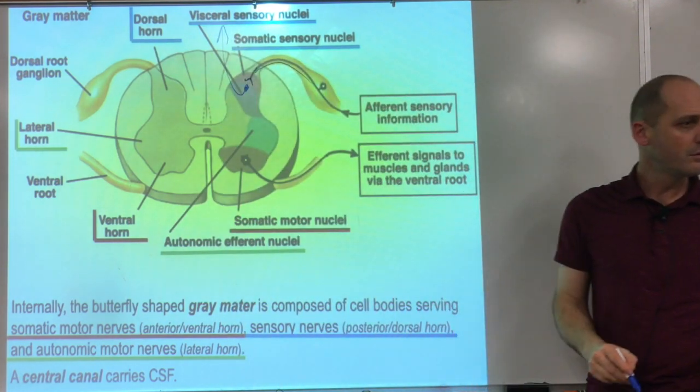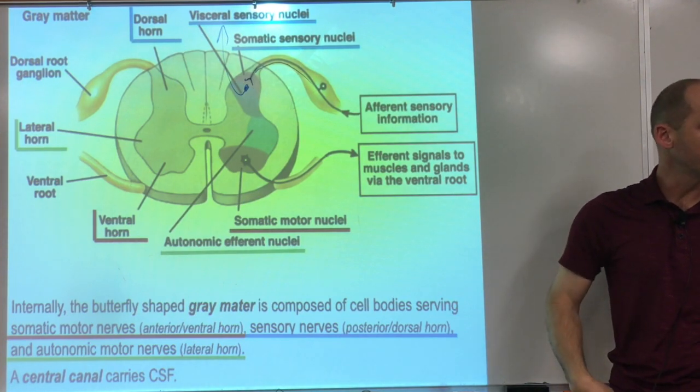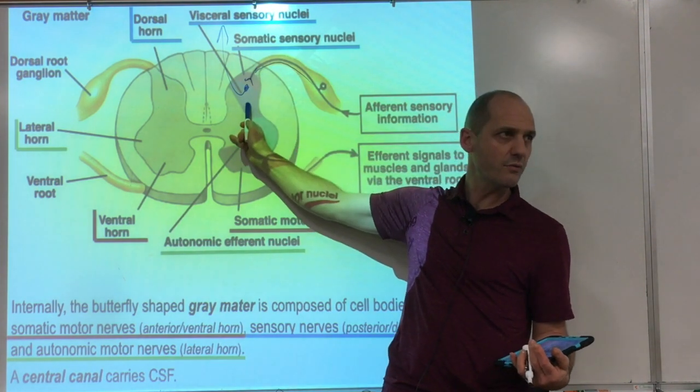So you call that, what did you call that there? Well, it's got to be a synapse. Synapse. Oh, we talked about synapses already. Yeah, it's a synapse. This is a synapse. One nerve to the next nerve.